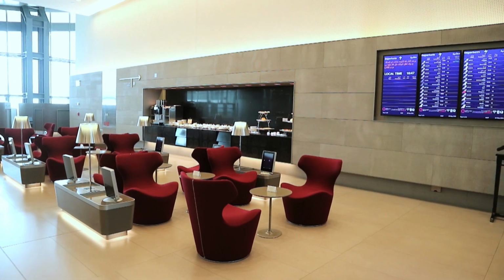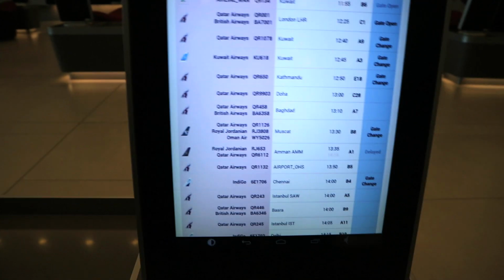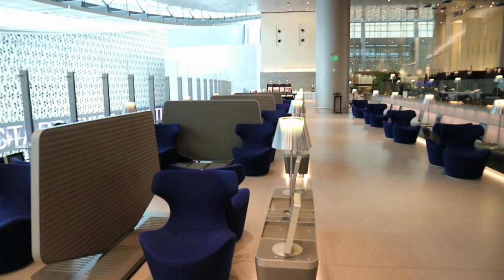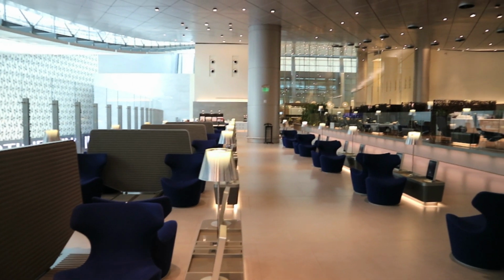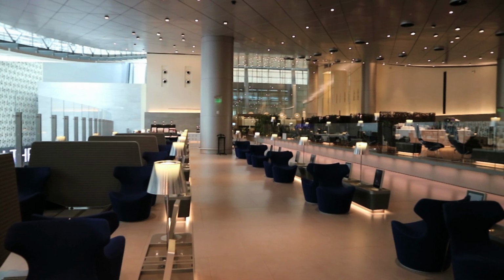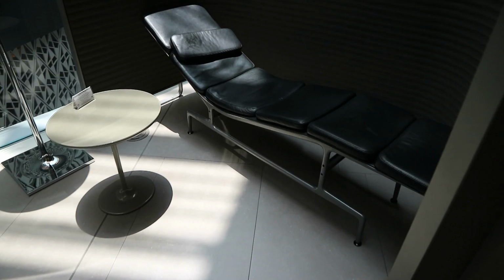There are plenty of screens around the lounge to make sure that you don't miss your flight, but do bear in mind that they don't make flight announcements because they'd be doing them every couple of seconds, I suppose. What you can do is look at the screens on the wall, or they also have these devices, which are kind of like massive iPads, and you can just do a search or simply look which one is your flight. Always find a bit of peace and quiet if you look for it.